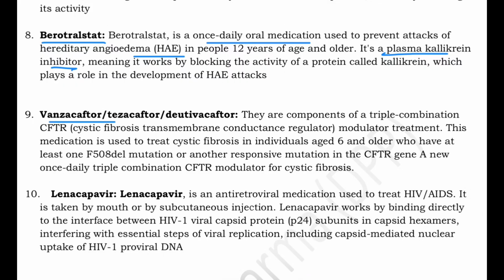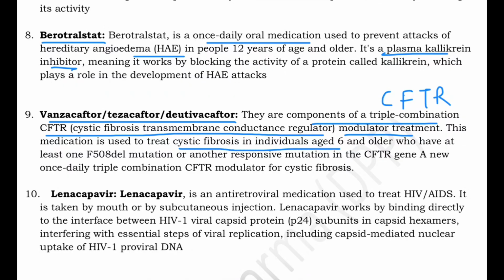Then vanzacaftor, tezacaftor and deutivacaftor. These are components of triple combination CFTR, which is cystic fibrosis transmembrane conductance regulator modulator treatment. So if anybody asks you CFTR, you should remember this combination, and this is used to treat cystic fibrosis in patients age 6 and older.